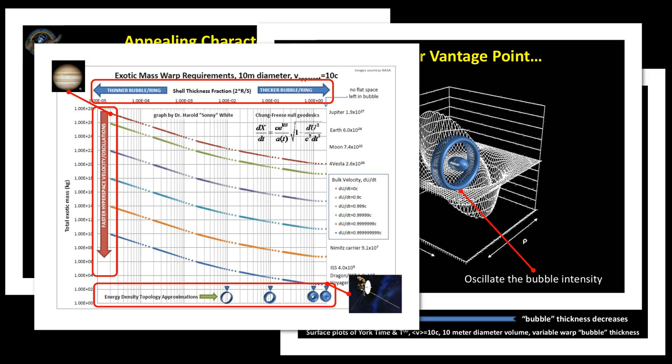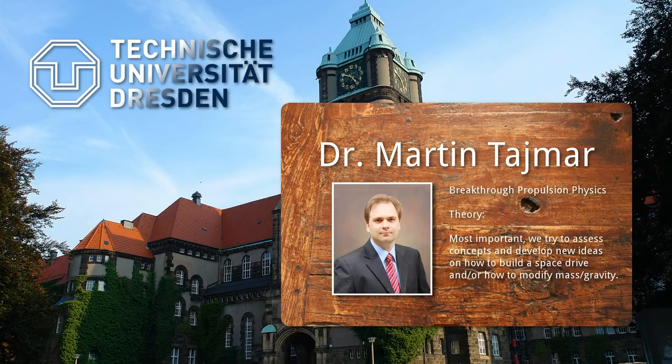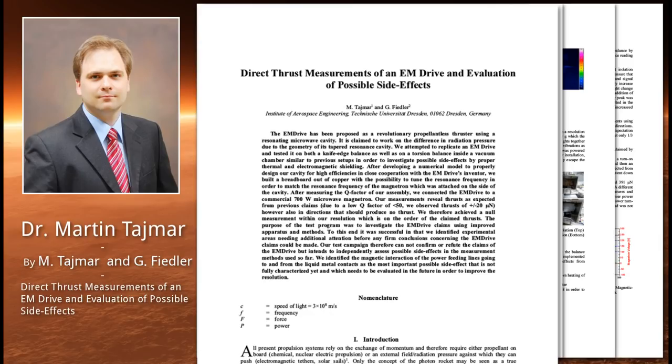Elsewhere in the world, in July of 2015, an aerospace research group at the Dresden University of Technology, led by Dr. Martin Tajmar, had built and tested their version of the resonant cavity thruster, having also achieved a positive but much smaller thrust result of only 20 micronewtons at 700 watts, though he stated with a very low Q factor. His paper is entitled Direct Thrust Measurement of an EmDrive and Evaluation of Possible Side Effects.